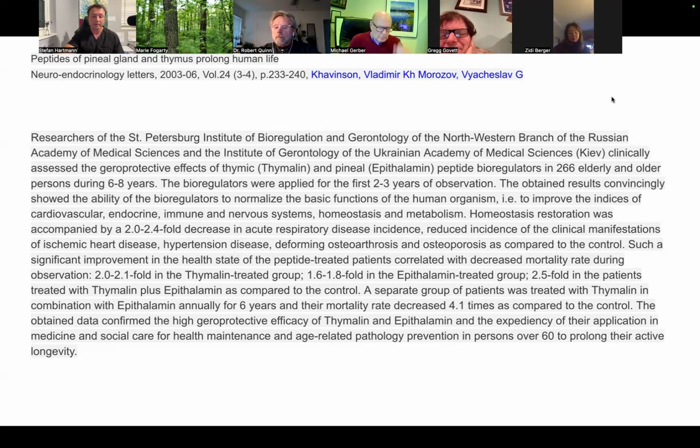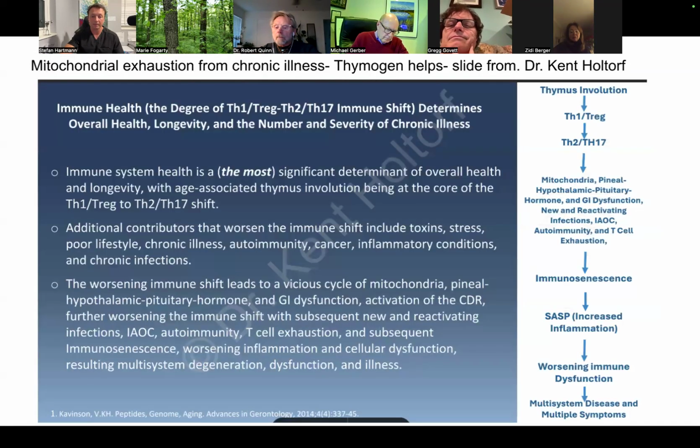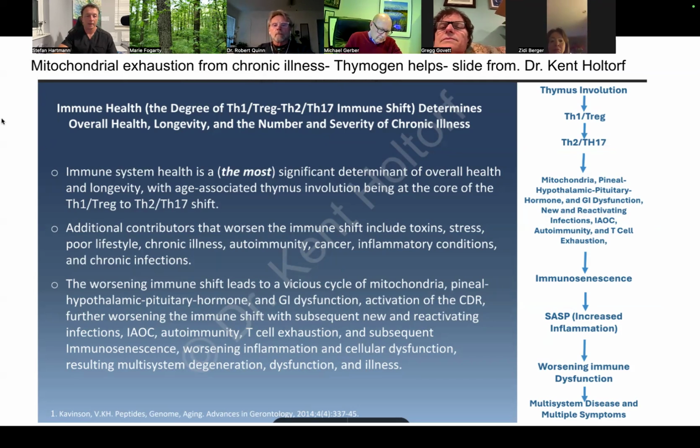So again, that's some of the Russian studies. A lot of the Russians are doing these peptide therapies out there. Here's some slides from Kent Holtorf. He shared these with me. We talk about in chronic disease prevention and management group with Halassa a lot about this immune polarization, this Th17, the Th1 to Tregs, where the immune system goes in one way and doesn't know how to deal with the chemical exposures, the pathogens, and the cancers we deal with every day. And this leads to an exhaustion of the mitochondria, the hormones. And so these peptides, they can potentially reestablish the body's ability to target these pathogens we're exposed to every day.